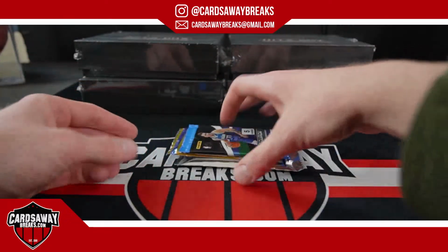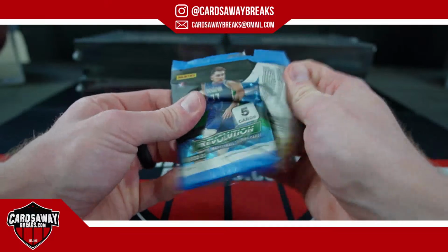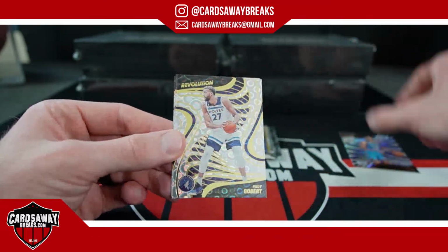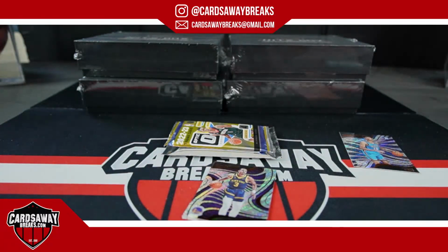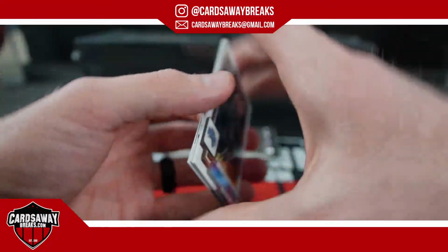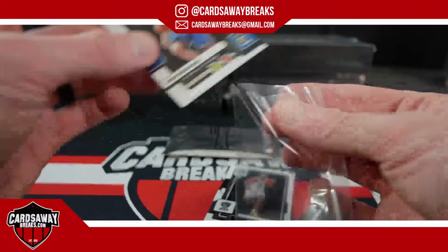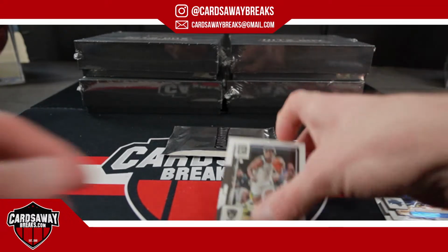All right, and we got a sick Optic pack in there too. Here we come. Revolution and Optic, man. I like that combo right there. Osman Dieng, rookie base for the Thunder. And Groove Rudy Gobert for the T-Wolves. Jordan Poole, Luka, and a Ja Morant. Gary Harris. Luka. Chet Holmgren, the rookie for the Thunder. Nice. There we go. OKC. Chetzilla. Eric. And Cameron Thomas for the Brooklyn Nets.